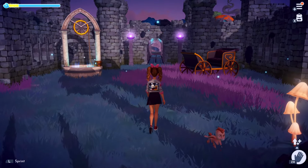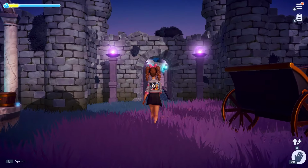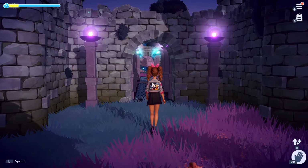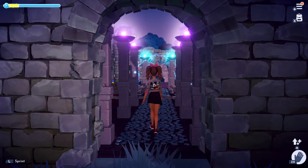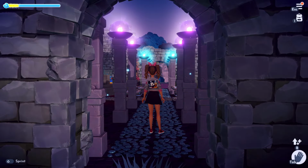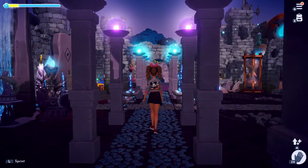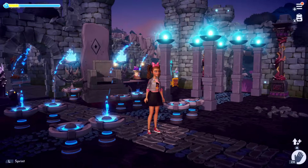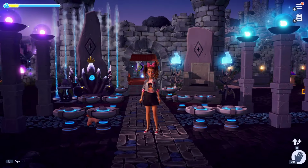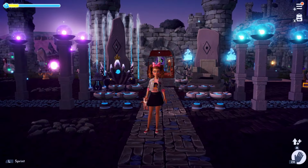So going in on this purple side, this is Ursula's side. And I just love how it looks through here with all the lighting and fountains and everything. Maybe I should make it a little bit darker. And that's Hades' side, of course. So this is the main throne area.